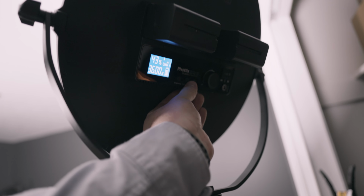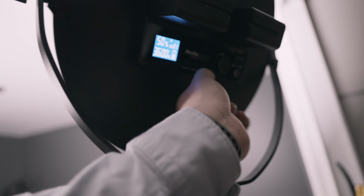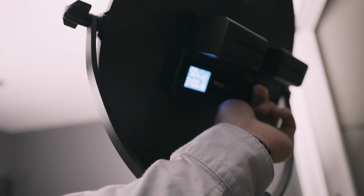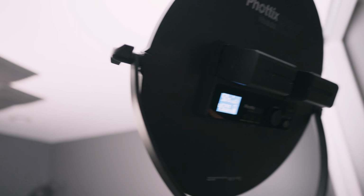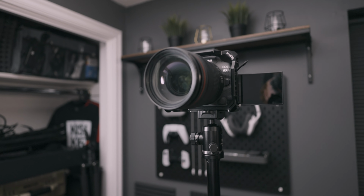And another thing is you could adjust the brightness super easy with this dial. And you can change the color temperature as well to go warmer or lighter, depending on what you're shooting or what mood you're auditioning for, or the lighting in your house. Now that brings us to the camera. Now, this is a little disclaimer.